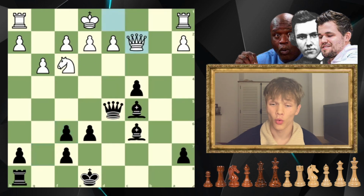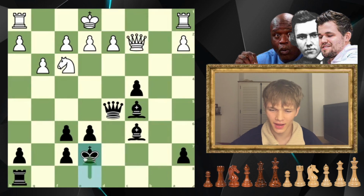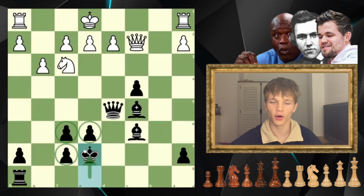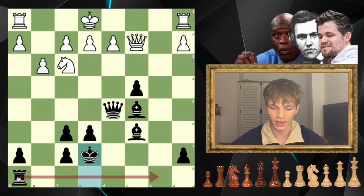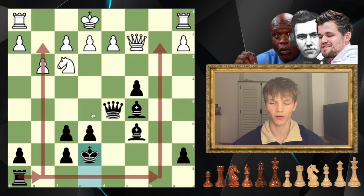After Wadsworth plays queen to c2, we actually see these ideas straight away as Harry plays just king e7, lifting that king into the nice little alcove here created by that weird pawn structure, and giving the rook access to the whole back rank, maybe to go to the b file, maybe to go to the g file, who knows, but it's very flexible and very sharp.